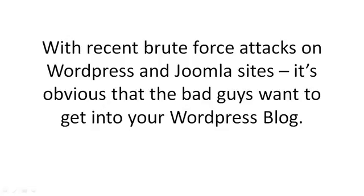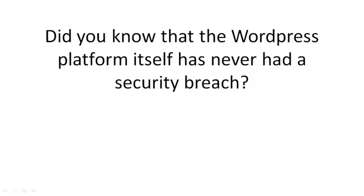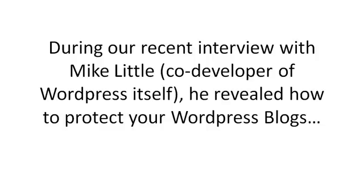So with the recent brute force attacks on WordPress and Joomla sites, it's obvious that the bad guys want to get into your WordPress blog. Now let me get some facts straight. Did you know that the WordPress platform itself has never had a security breach? But how you set it up on your web host, the plugins and the themes that you add, and more is where the problems start.